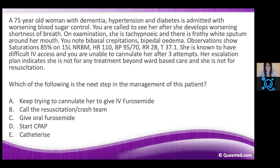Great, so some mixed responses here. Most of you actually saying start CPAP. A few of you saying oral furosemide. A few of you saying call the CASH team, and a couple of people want to keep cannulating and one person wants to catheterize. Fine. So the correct single best answer is to call the resuscitation team or the CASH team.